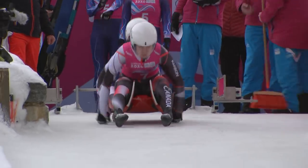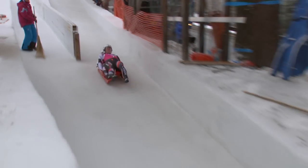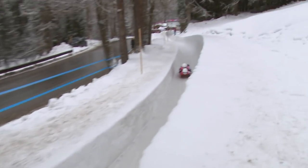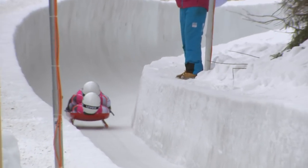Here they come, the Canadian doubles team, 3.71 start time. They're sitting in fourth place after run number one. Caitlin Nash and Natalie Corless. Their start time for run number one was a 3.689. Not quite as quick for run two, a 3.71.